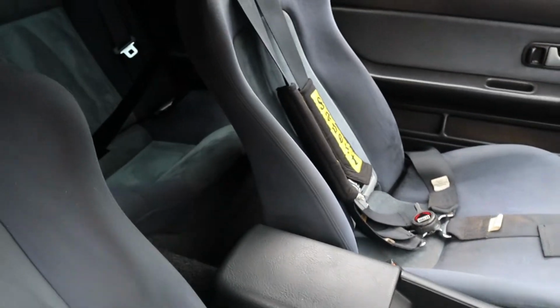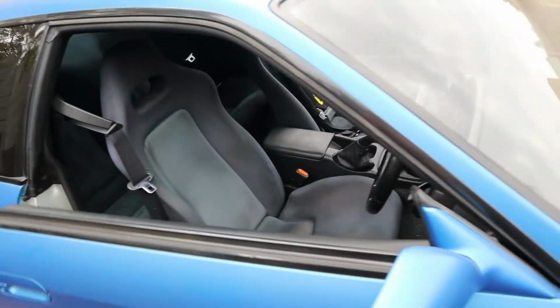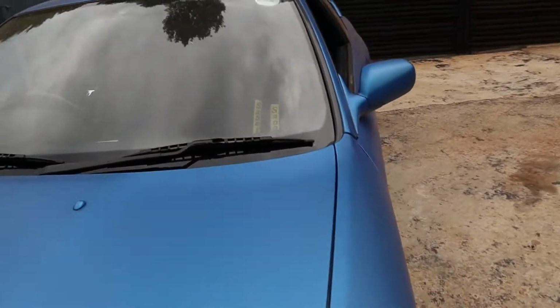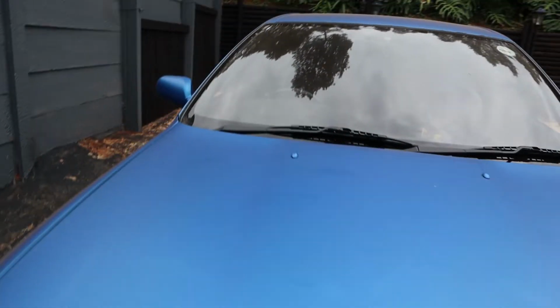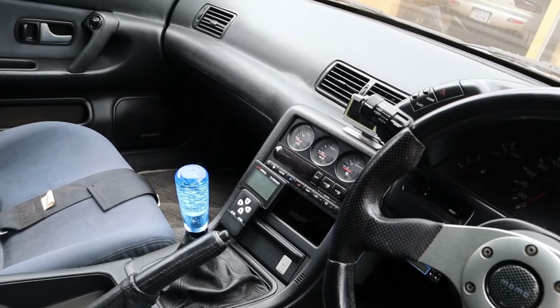I have a Sabelt 5-point harness. Was sitting on the driver's side. Found it to be a little bit awkward and I didn't really use it. So I don't often take passengers in this car. So I figured I'd throw it in the front here, and it looks cool. Someone's going to say something in the comment section about my gear knob. If you do, buy me a new one.